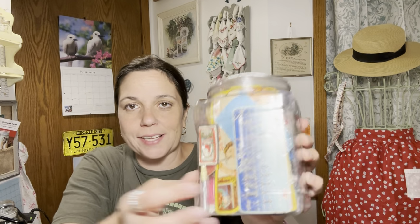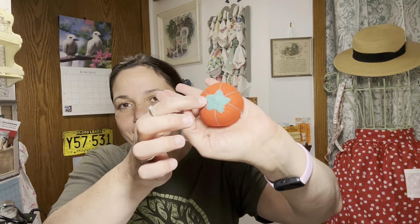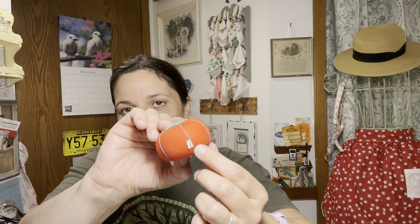There's another tomato in here. I didn't see that. It's like blocked. I did not see that when I got this. Oh my gosh, I'm so excited. Yay. Oh, it's a little baby one. It's cute. It's made in Taiwan. It's so cute. There's a little tag that says Taiwan.